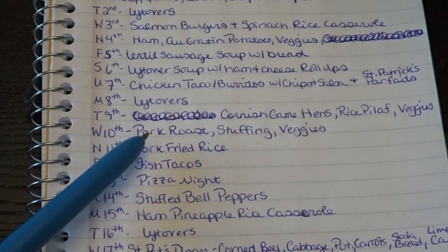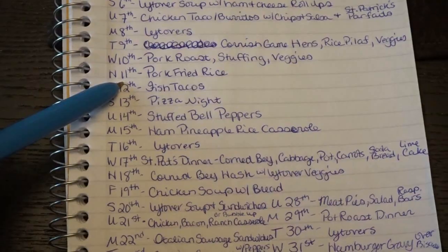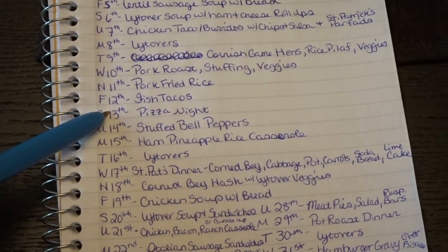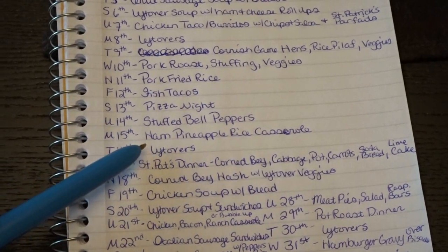Tuesday the 9th, we'll have Cornish game hens, rice pilaf and veggies. Wednesday the 10th, we'll have pork roast, stuffing and veggies. Then we'll have pork fried rice on Thursday the 11th. On Friday the 12th, we'll have fish tacos. On Saturday the 13th, we'll have a pizza night. On Sunday the 14th, we'll have stuffed bell peppers.